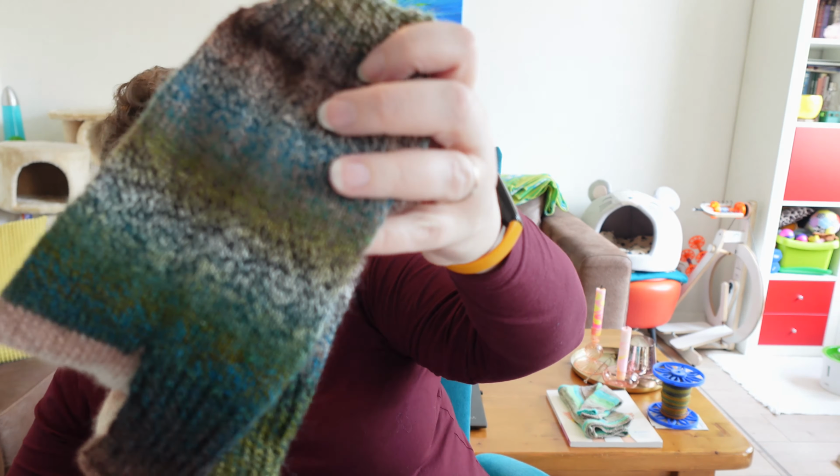So yeah, these are also finished. I am trying to finish WIPs and not cast on new stuff, but I do have to cast on some new things, like basically a pair of plain vanilla socks, but maybe not.